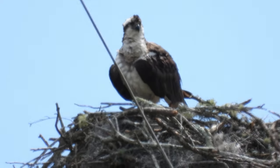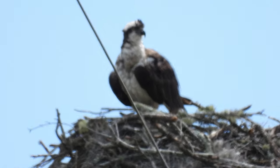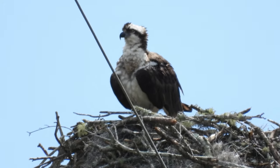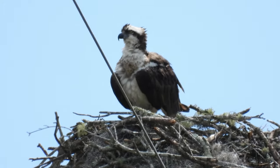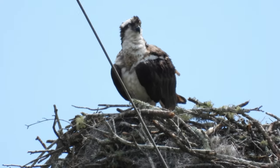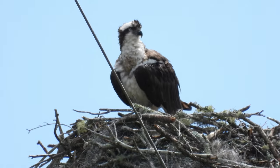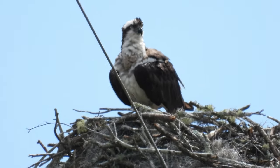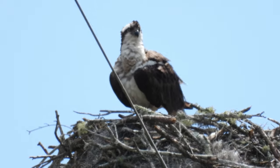How about I walk a little bit closer? How about it? What do you think? How about I get just a little bit closer to the osprey? Yes? No? Maybe? Do you think that's a good idea? To get a little bit closer to the osprey.